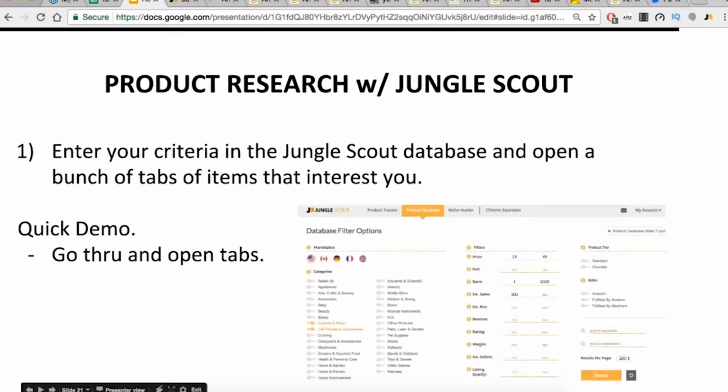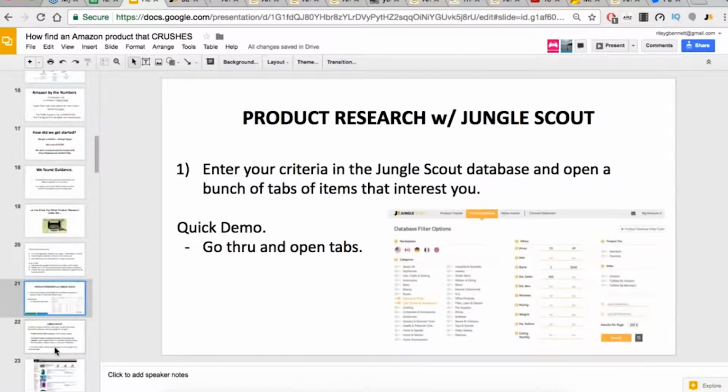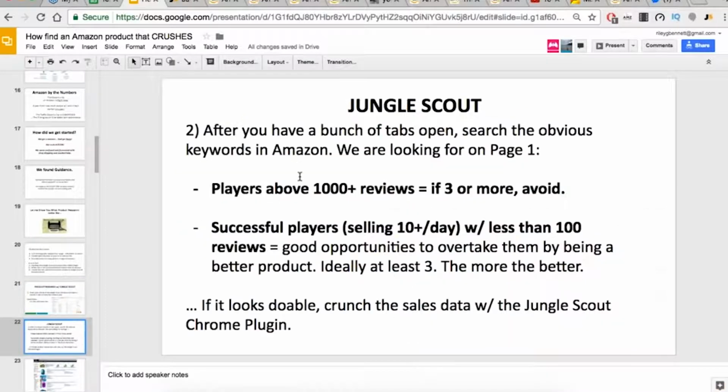And then after you have the tabs open, what you're going to do is search the keyword. Go through all your 30 products that you have open, and search that keyword in Amazon.